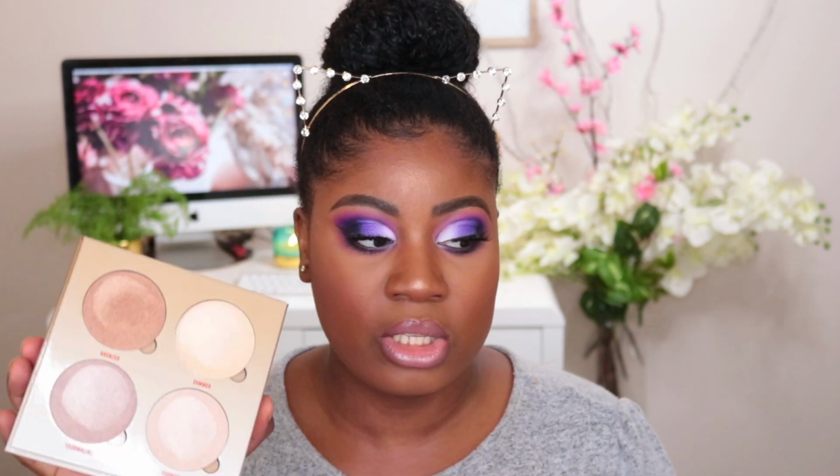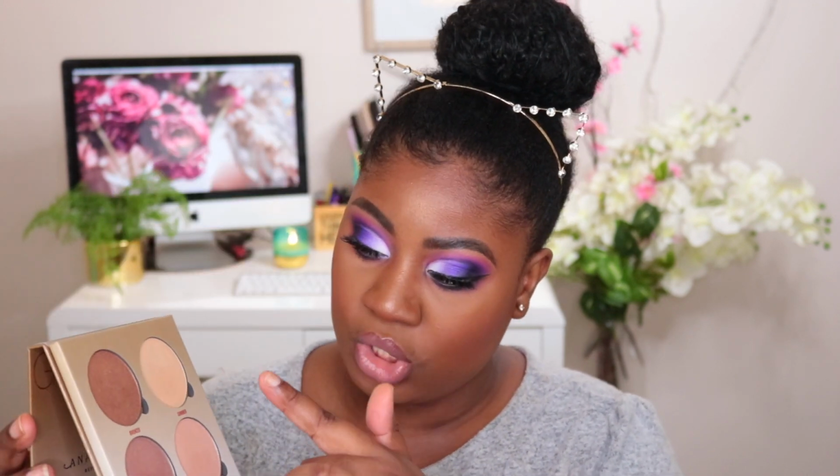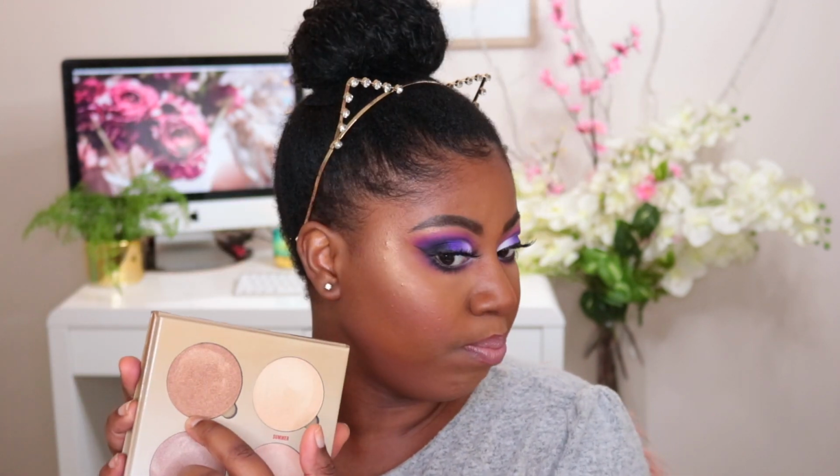You guys already know the glow kit. The glow kits, they're all good. I had the sugar one as well, waiting for this one to come back in stock. Finally did at Sephora. And I've used all the shades. This one, bronze, is my favorite basically out of the 4. Really good, awesome formula.